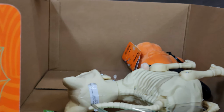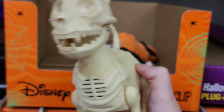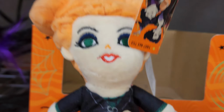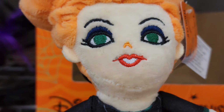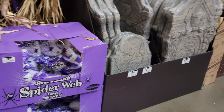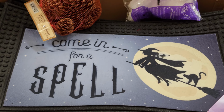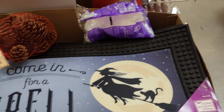Yeah, this is slim pickings. It's a Disney bin, but there's really nothing in it. I do have a little skelly cat. Oh wait, there's a Winifred in here. That's cute, Winifred Sanderson with her buck teeth. Love it. That's it? Some tombstones, cobwebs. Aw, this Home Depot is lacking. But this is cute. This one also says come in for a spell. Another witch theme. Everyone must be just because of Hocus Pocus too.